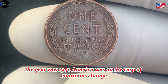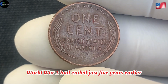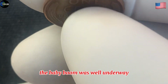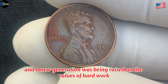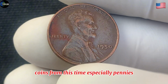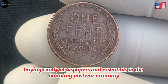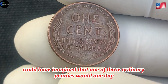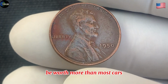The year was 1950. America was on the cusp of enormous change. World War II had ended just 5 years earlier, and the country was entering a period of prosperity and innovation. The baby boom was well underway, and a new generation was being raised on the values of hard work, optimism, and faith in the American dream. Coins from this time, especially pennies, circulated widely. They passed from hand to hand, buying candy, newspapers, and essentials in the booming post-war economy. Few people in 1950 could have imagined that one of those ordinary pennies would one day be worth more than most cars or even houses.